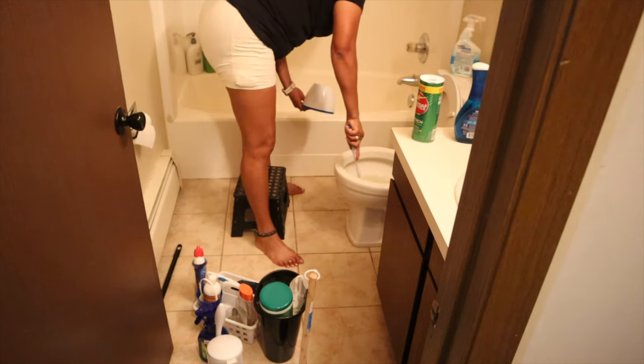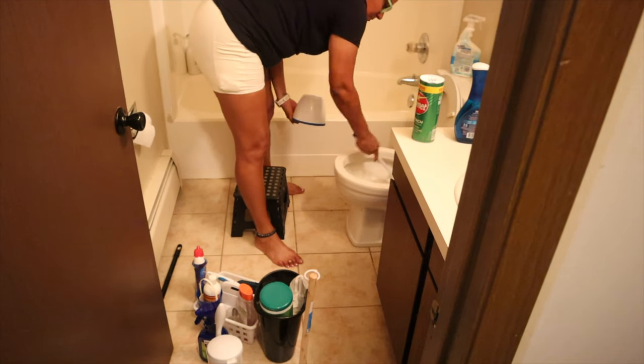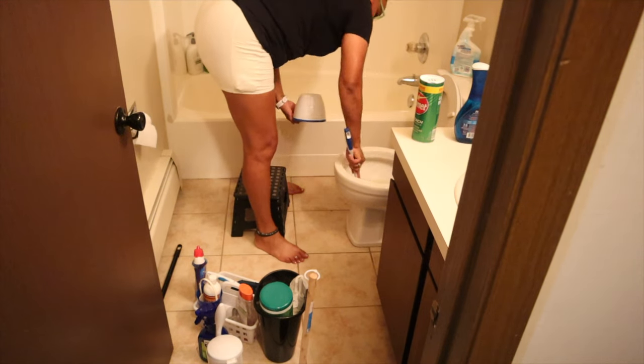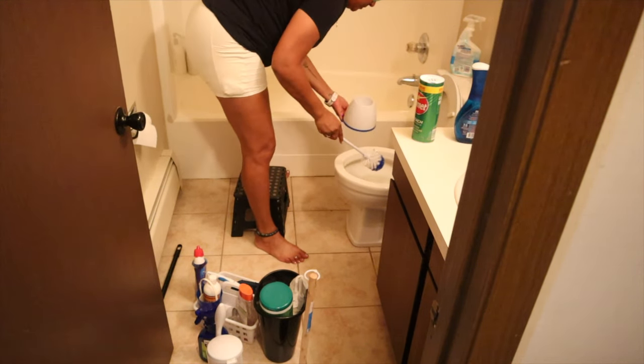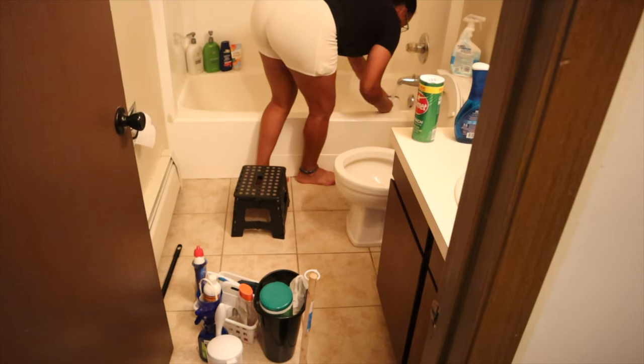If you're wondering what I put in my toilet bowl scrubber, the bowl itself, I put Pine Sol in there just to kind of help with the smell, and also so that the toilet bowl brush doesn't stink. So that is what I put in there.